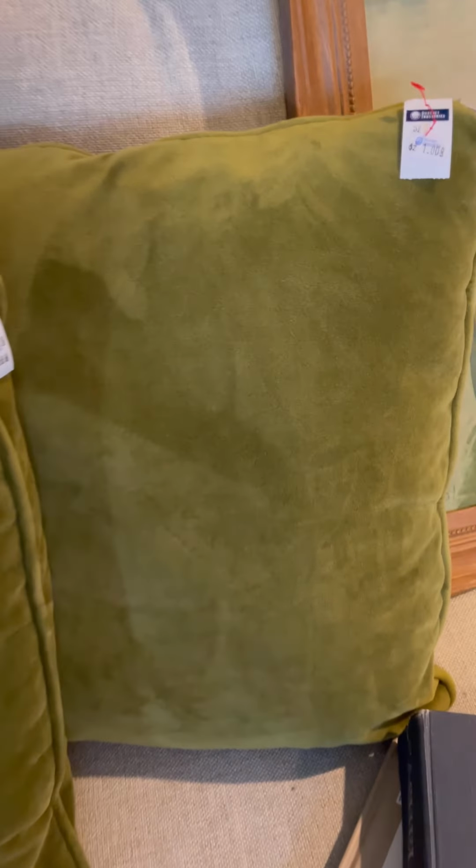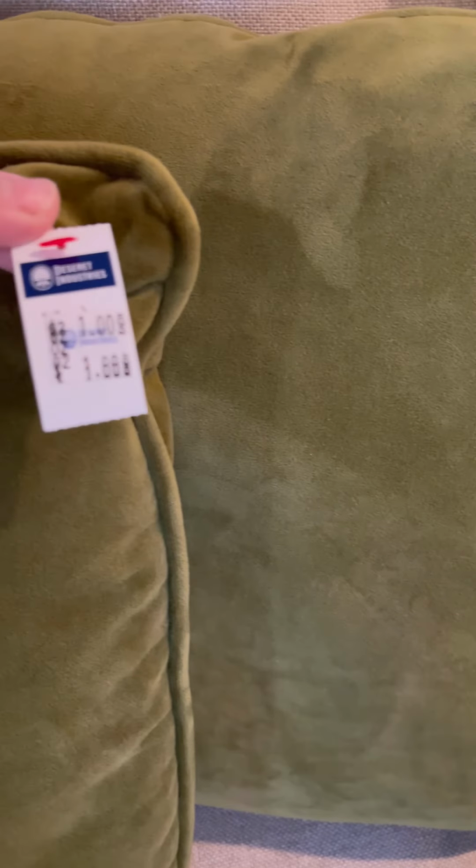And then of course I had to pick up this picture. It was only $2, and I looked it up, and it is worth a lot more money than $2. I'm going to actually go get it appraised. And then I got the two green pillows. I ended up paying $1 each for them, and they're going to be perfect in my living room for spring.